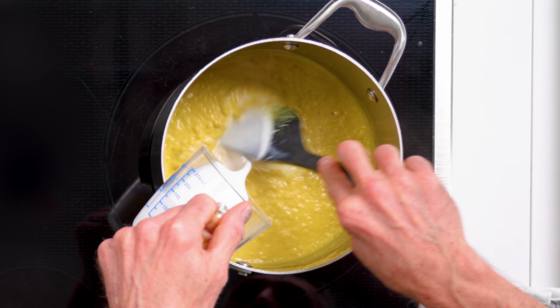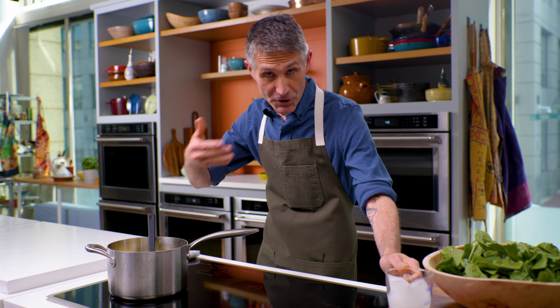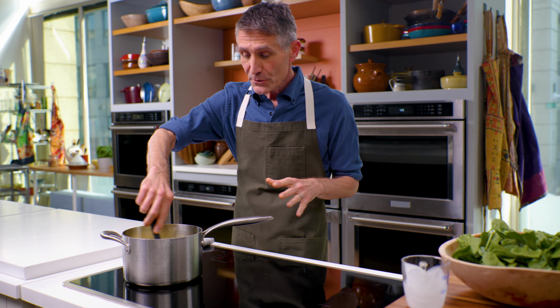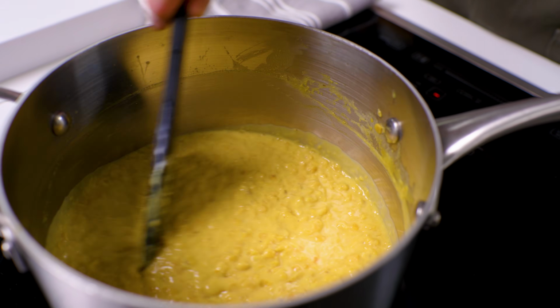Now, what I love about this third layer is that unlike the initial batch of coconut milk, which is cooked for 15 minutes, this batch is only going to cook for a few minutes at a low simmer, and that means it's going to preserve the fresh tropical notes, and that's going to come through in the finished dish.